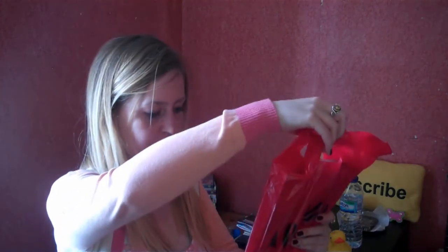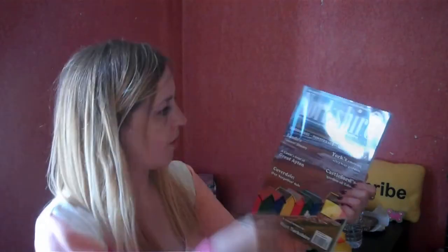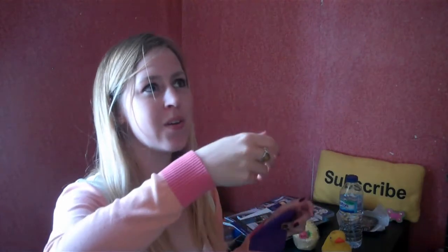This was the Yorkshire Riders magazine. This was a free copy of the Yorkshire magazine. Oh, this is a frisbee apparently. This is free. Gotta love the free stuff. Like a pop-up tent. Woo! It works. Good stuff.